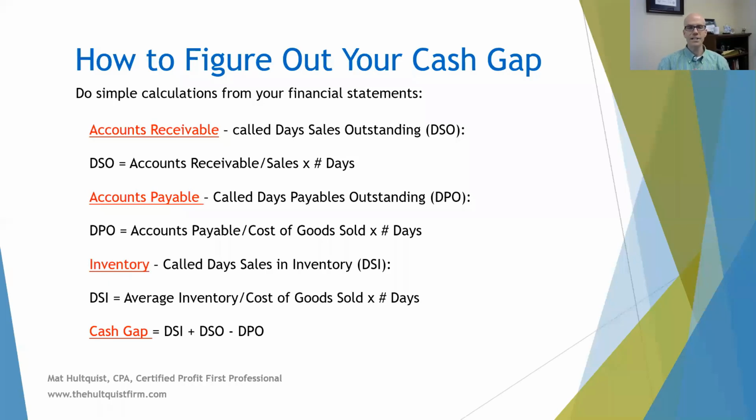All right, accounts payable, this second measure of the cash gap, same kind of calculation, this is called days payables outstanding, and this is a measure of how quickly you pay your bills, all right? So a lot of business owners, first of all, don't know how long it takes to collect from their customers. And second, they really don't know how long it takes to pay their bills. So again, this is a simple calculation. It's your accounts payable, which is what you owe your vendors, divided by what's called cost of goods sold. And you multiply that by the number of days, okay? So again, if it's a month, you take the ending accounts payable at the end of that month, divide it by cost of goods sold for that month, multiply it by the number of days. And there are certain adjustments for service businesses, but you can calculate this for a service business as well.